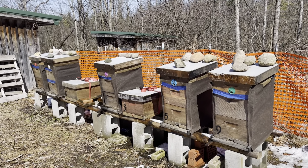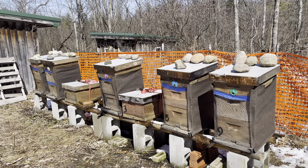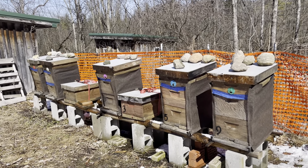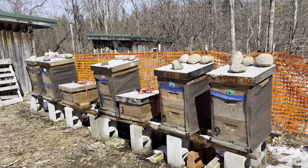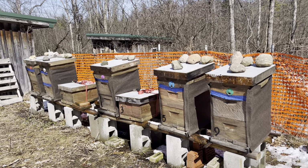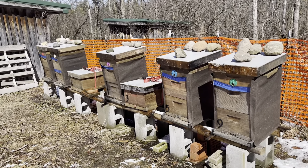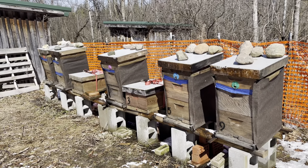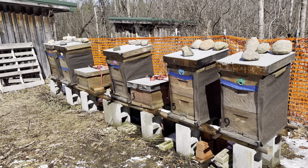So happy with everything. And the one on the end there to the left, 6, is now actually using the upper entrance. When I got here, they weren't doing anything, so that's good to see. Means they're getting warm enough on the inside to start doing some flights. And the reason why they're not as warm as the other ones on the inside is they just don't have the population of bees, so it takes them longer to get started. But they're going to have a good day today. And like I said, there's already some pollen going in.